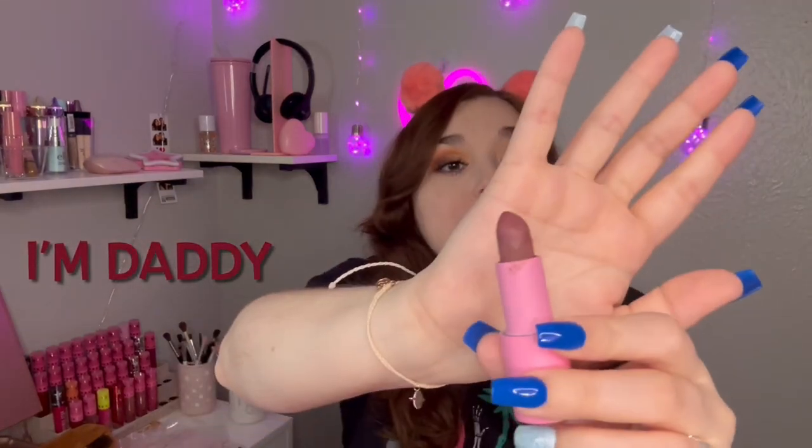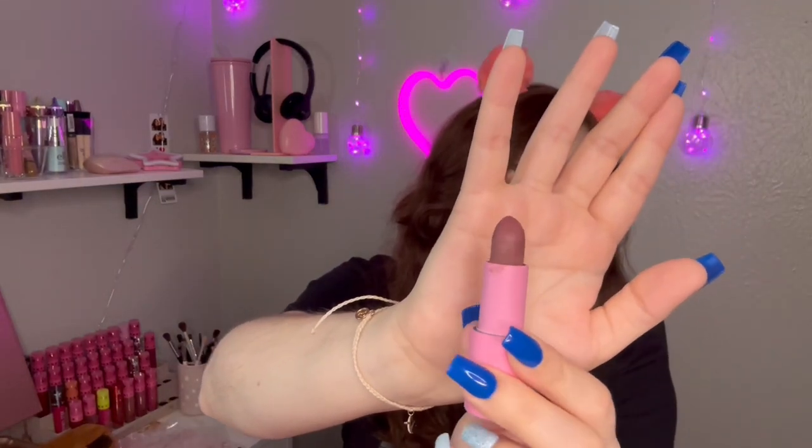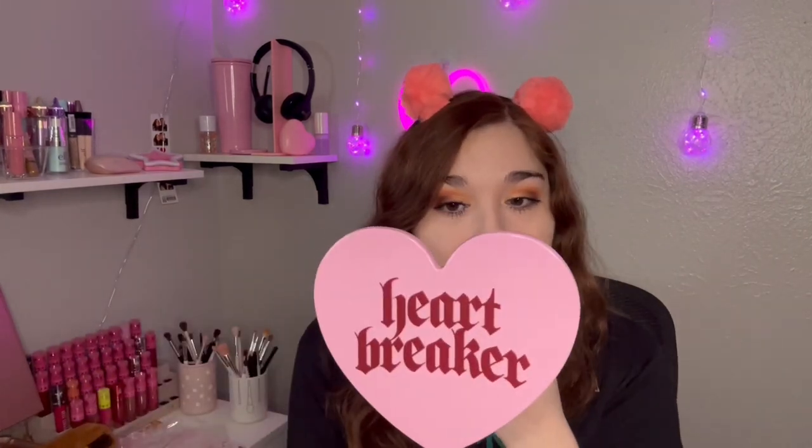So the first color I'm gonna start with is I'm Daddy. I'm Daddy is described as a dirty mauvey brown color. I really like this color. When I first tried it on, I was like, wow, okay. I could dig I'm Daddy. So we're gonna try it on. Okay, so this is what I'm Daddy looks like.